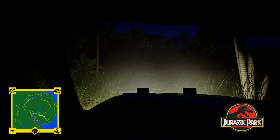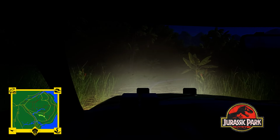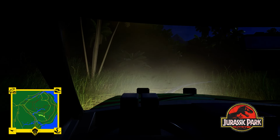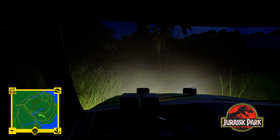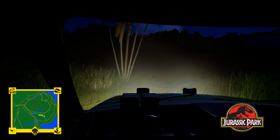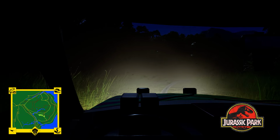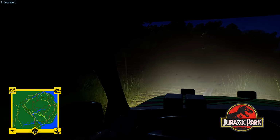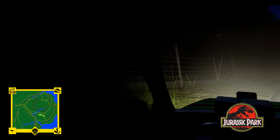Did you guess Gallimimus? That was actually the call of a barn owl. These large nocturnal birds are native across North America, including Isla Nublar. Their large eyes help them to see in the dark, and they possess a reflective layer in their eye called a tapetum, allowing you to see their eyes at night. Keep your eyes peeled.